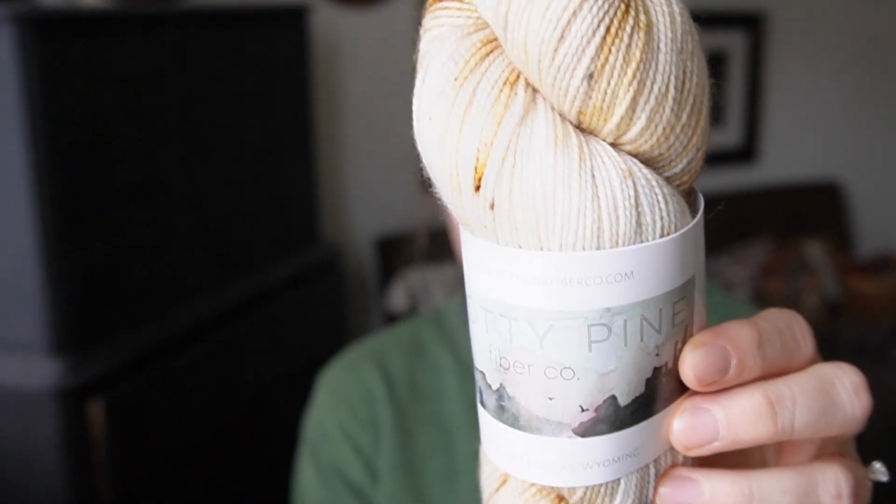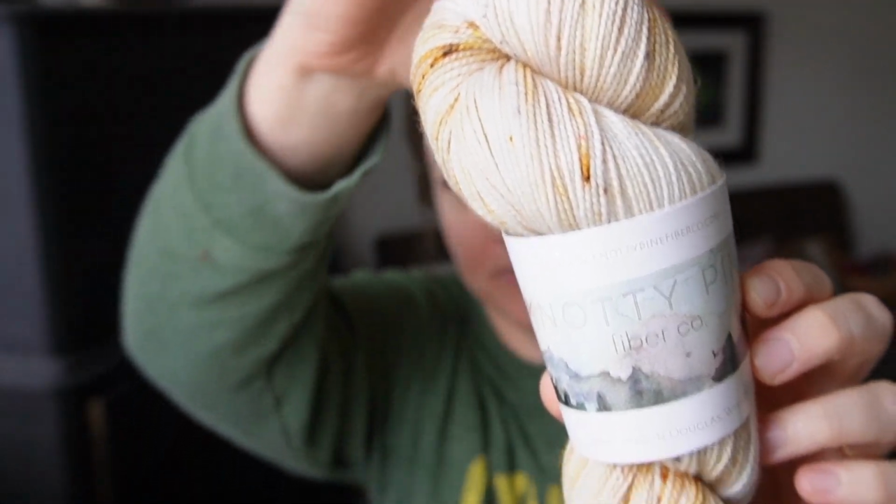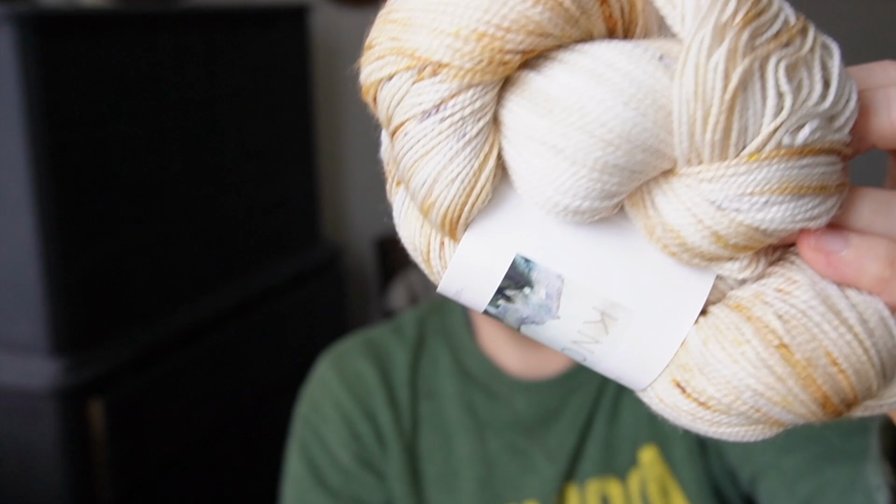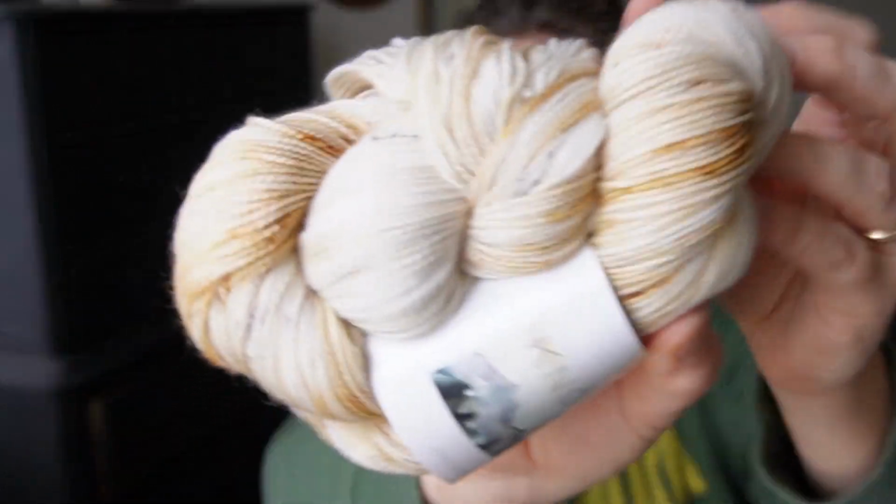So for day 25, for the full skein, I was expecting like a moodier colorway, but I was pleasantly surprised with the skein that was offered for the 25th. And I really, really, really love it. Called Phantom of the North. And it is this beautiful, it's blowing out a little bit. It's creamy, like almost butterscotchy.